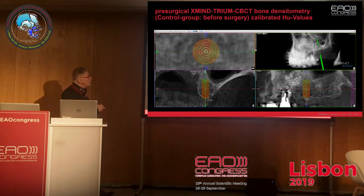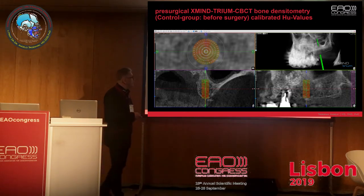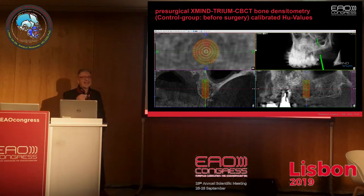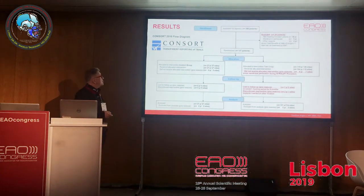Contrary, if we take a look at the situation of the control group, the less greenish and the more reddish the translation of the number values is, the less dense the bone is. So this gives the clinician a very good overview at first sight of how the bone quality in the prospective implant site will be. Now let's get to the results.